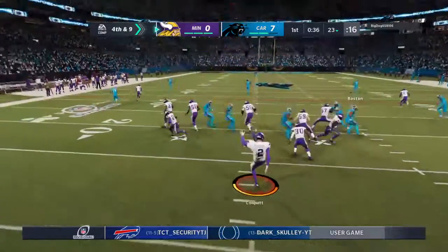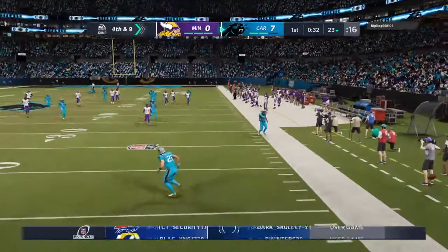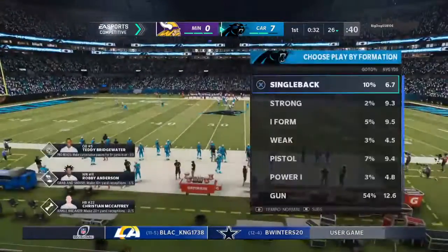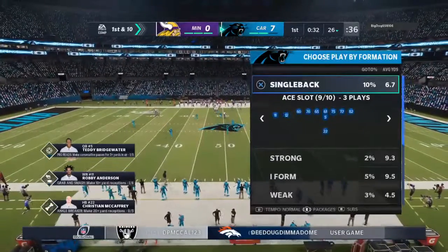Does that sound dated? Right? Am I out of touch a little bit? It's all right. All right, grease board, heck, computer, exactly what you want, though. Score on your first drive, stop them on the first drive defensively. Their own 26-yard line.